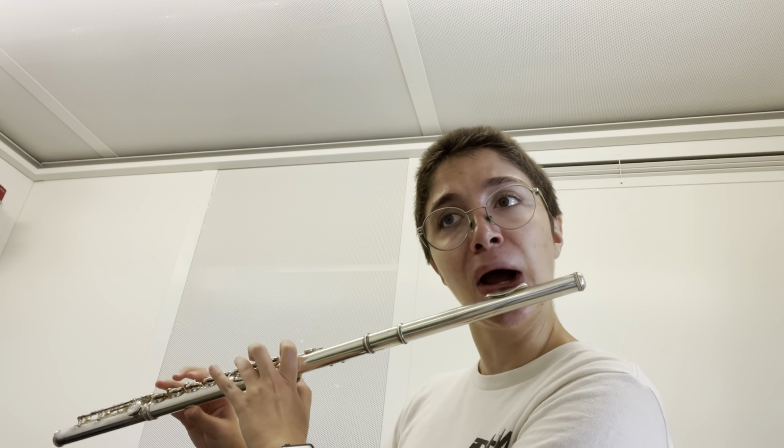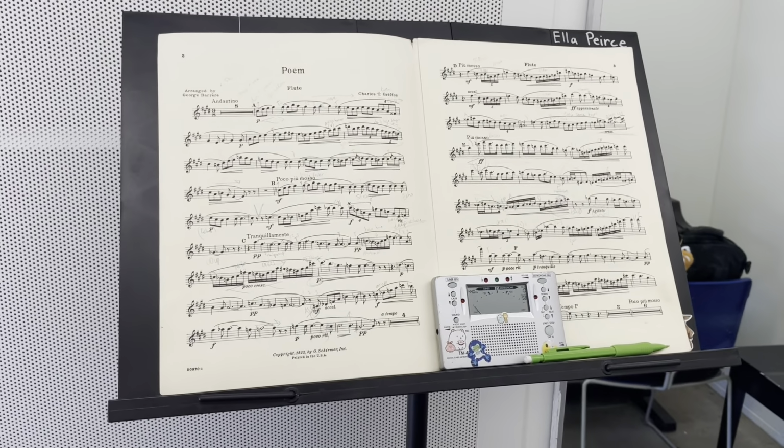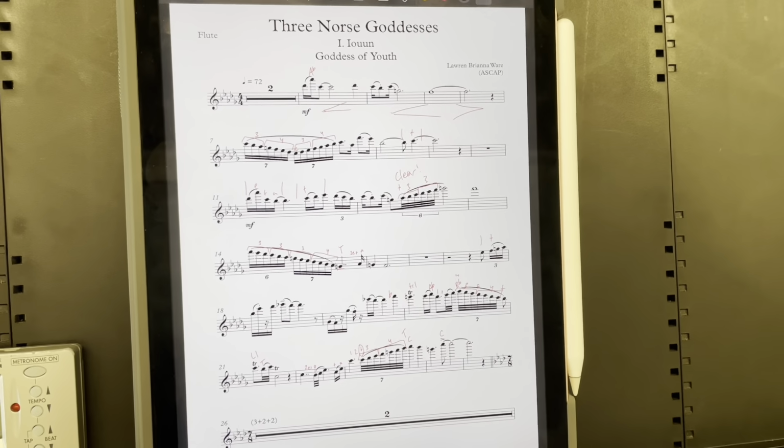I then worked on my scales and my arpeggios, some stuff from the Taffanel and Gaubert book. I then moved on to my etude, which was an Anderson etude, and then I moved on to some good rep. Then I finished off my practice by working a little bit on this piece called Poem, which is beautiful. And I also just reviewed a little bit of this piece.